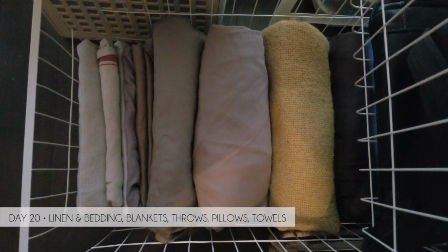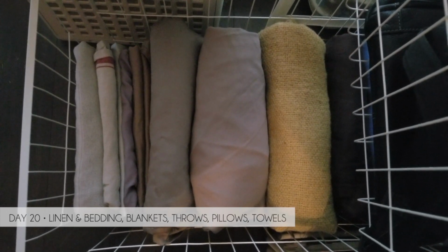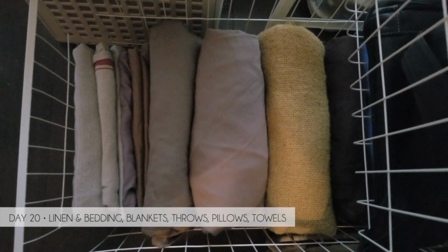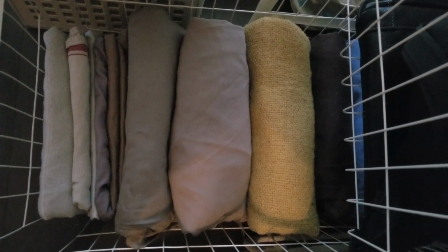Truffle's linens are in the locker, so these are just for hubby and me. We decided to keep 1 backup set of bed sheets, and we also have a couple of extra towels, some pillowcases, and we have 2 bed sheets in the back that we intend to use for picnicking.